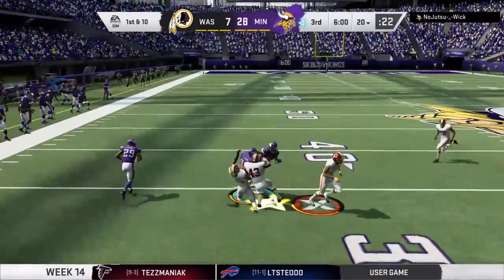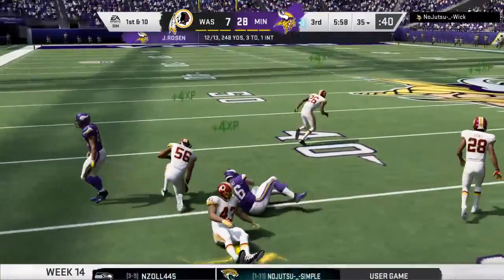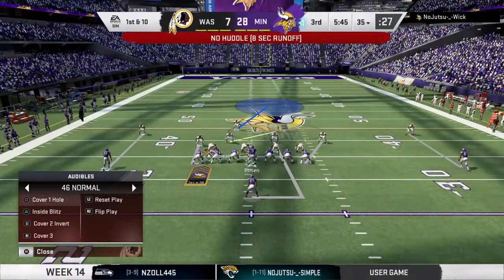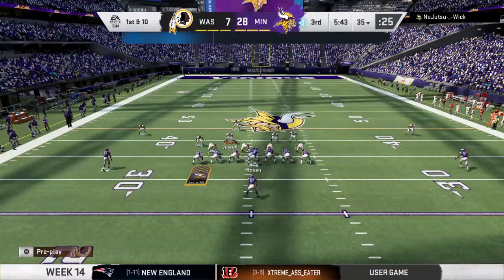They're throwing here to start the drive as they connect left side. And up to the 35 before they're able to knock him down. He'll get 15 and a Vikings first down.